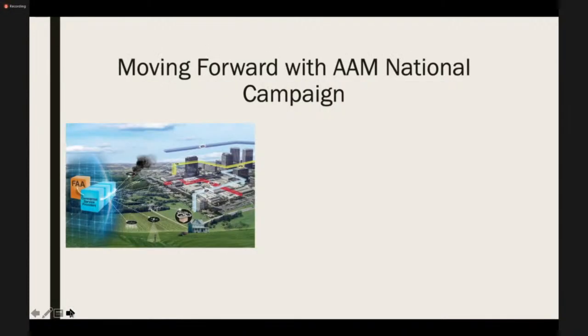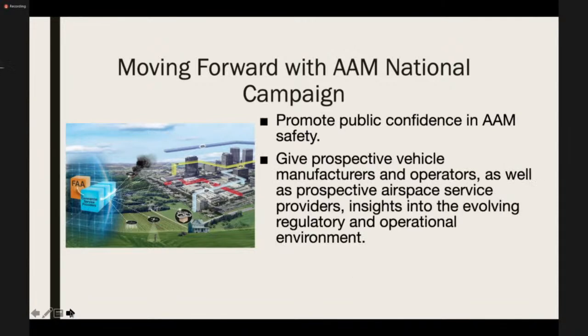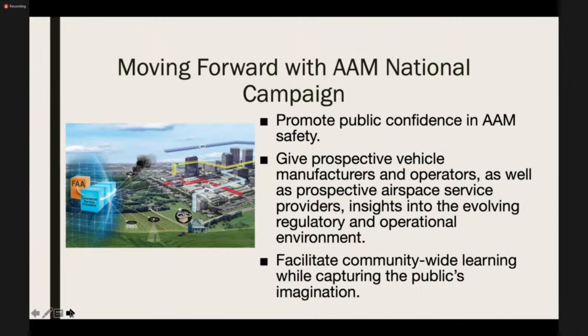So we are moving forward with the AAM National Campaign. There is a national campaign, and this is to help make AAM a reality for the United States. NASA will begin hosting a series of activities called the AAM National Campaign in 2022, so it's coming soon, designed to bring together aircraft manufacturers, promote public confidence in AAM safety, give prospective vehicle manufacturers and operators, as well as prospective airspace services providers, facilitate community-wide learning while capturing the public's imagination, identify maturity levels for vehicle performance, safety, assurance, airspace interoperability, and to develop and demonstrate integrated solutions for civil use.